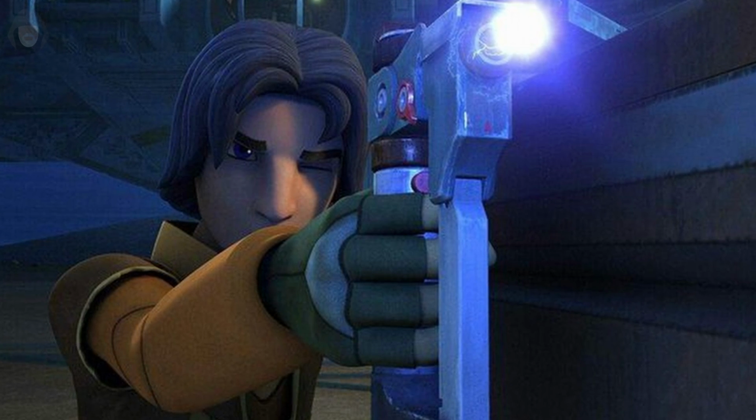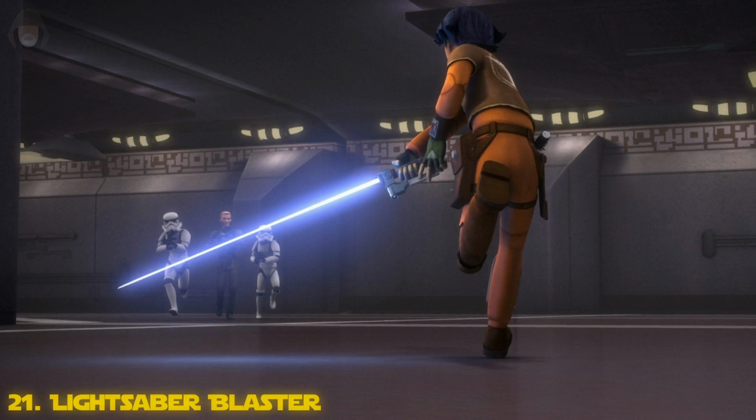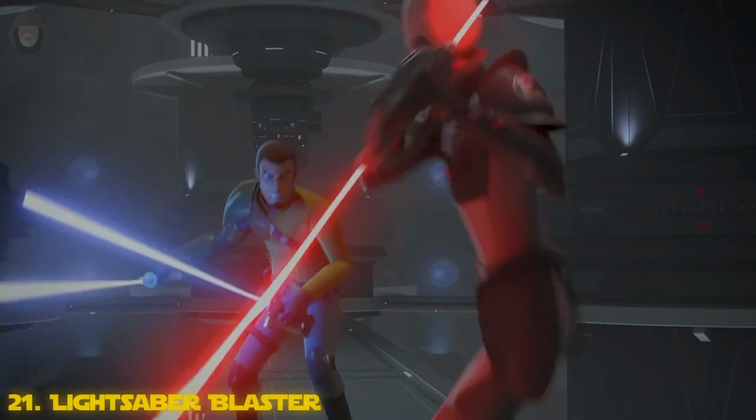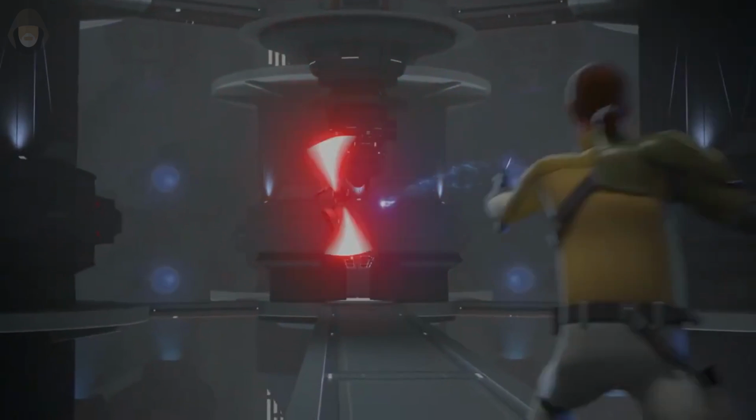Number 21, the Lightsaber Blaster. This was a very innovative lightsaber designed by Padawan Ezra Bridger, featuring 2 modes, one for blasting and one for lightsaber combat. These modes could be swapped in rapid succession, as seen when Ezra's master Kanan Jarrus used his apprentice's weapon when fighting the Grand Inquisitor.